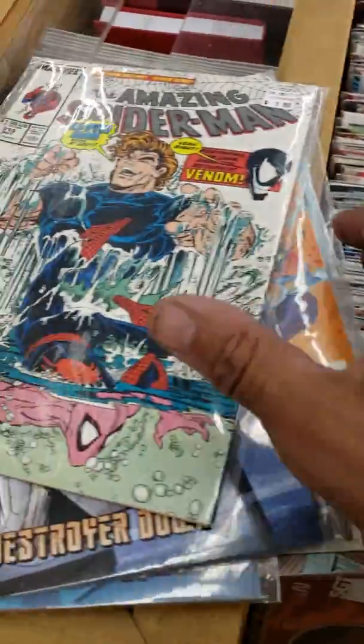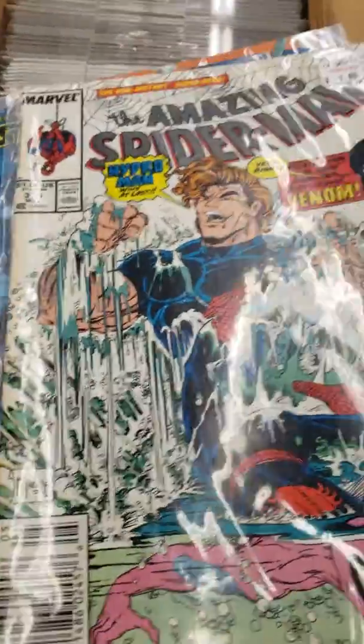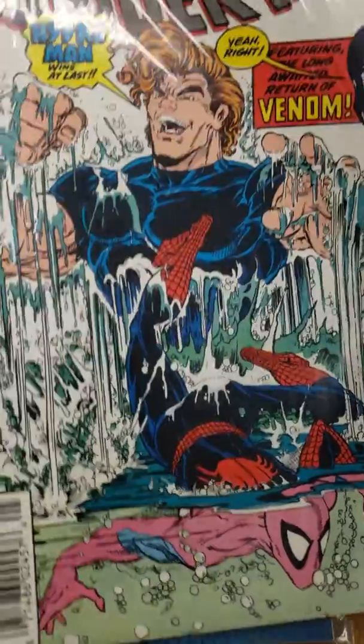Hey, I'm at my local Half Price Books. I'm going to look through some books. These are ones that I found so far.